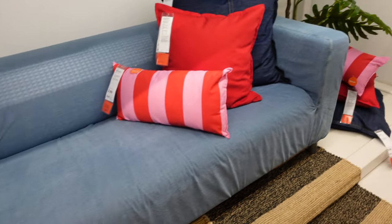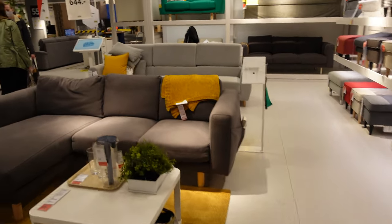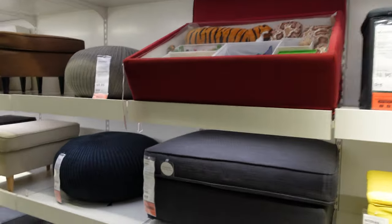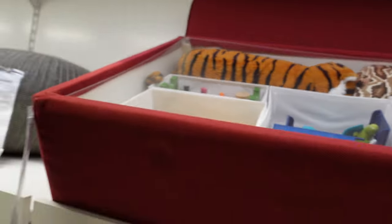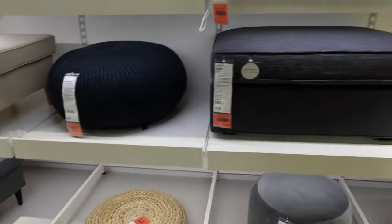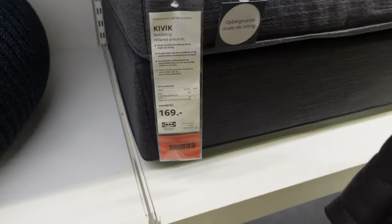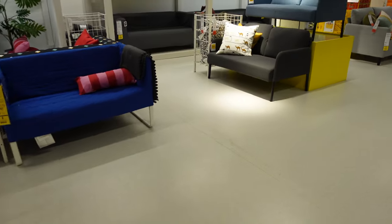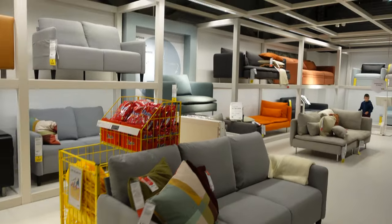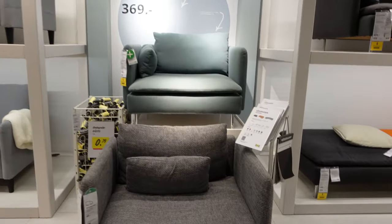I feel like the couches are so freaking pricey. Yeah, but we need to pronounce it. And the baby is not having it. These are super handy because you can put stuff in them. Yeah, good for storage. All of these. Kivik. Op weg naar de onderzitting. Ben je wel duur hoor? Ja, ik vind ze ook. Wel een leuke kleur. I like that one, yeah. It looks comfy. It looks big.